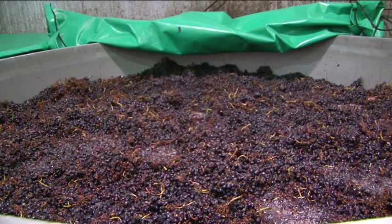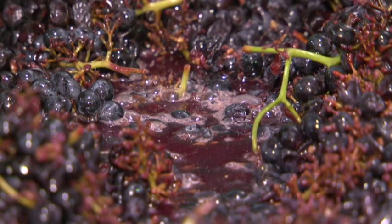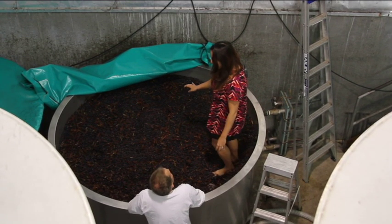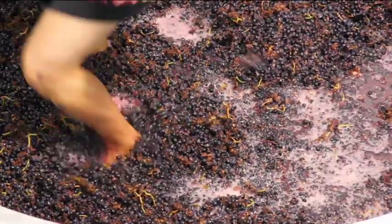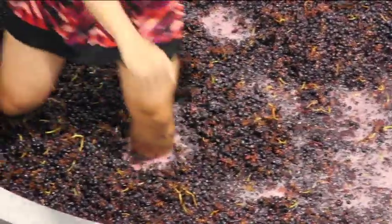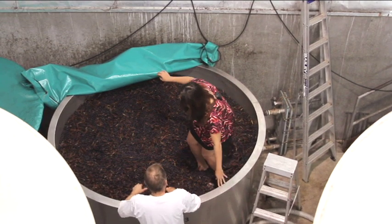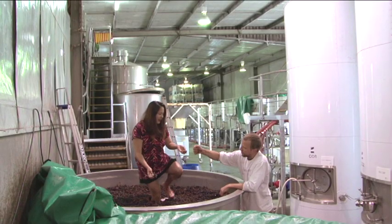This container is filled with 3.7 tons of Pinot Noir grapes, complete with stems and seeds, halfway through the fermentation process. Stomping allows winemakers to control the pressure used to squeeze these delicate grapes. Dominic tells me how to use my feet to feel for and crush bunches of grapes. You want to get out all that juice.